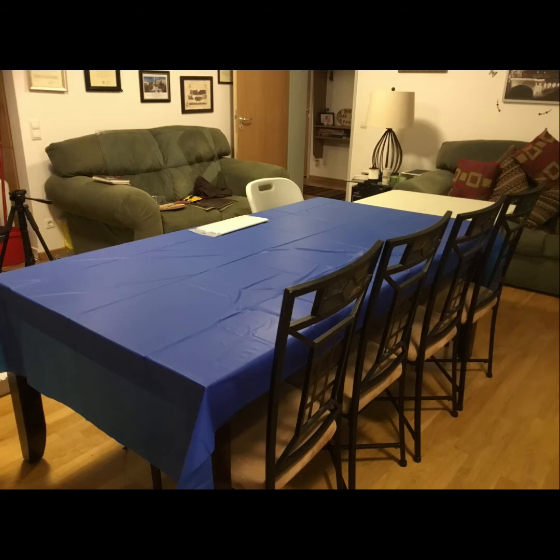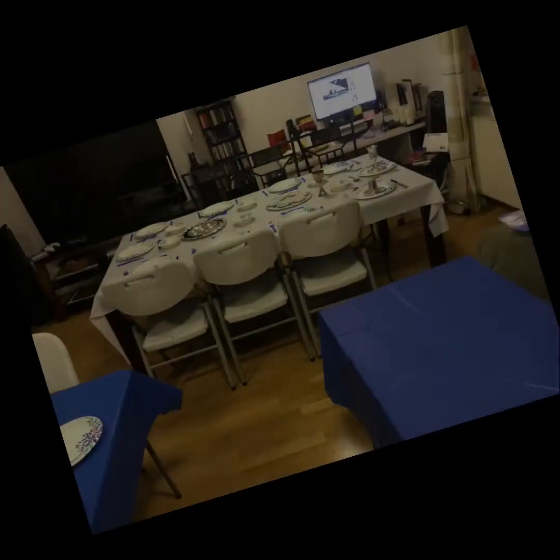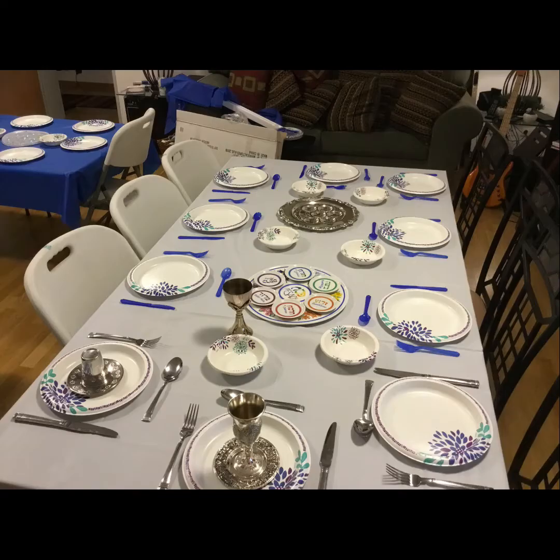And so we rented a few tables and chairs. I did different setups to try and get everything to fit properly. And it worked out so well. Everything looks a mess right here, but once it was all set up and done, it turned out beautifully. Everyone had a wonderful time.